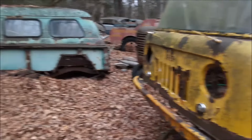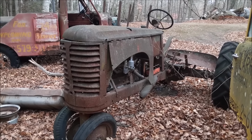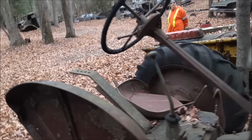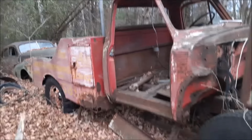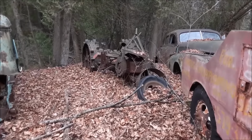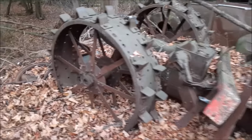Look at that, a couple of forward control Jeeps. Don't see those too much anymore. Another Massey Harris, I believe. Probably start it up and drive it right out. Old Ford tow truck for snow plowing and towing. Isn't that cool? 53 or 54. Oh yeah. Deb says, look in there. Yeah, look in here. An old tractor on steel.